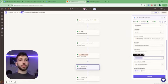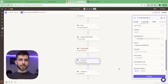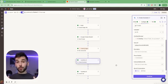And then I just put the phone number that's inside my Synthflow account so it knows what number to use to call the actual customer or the lead. And also, just so you know what Synthflow is, it's a tool that you can use to create AI chatbots for phone calls.